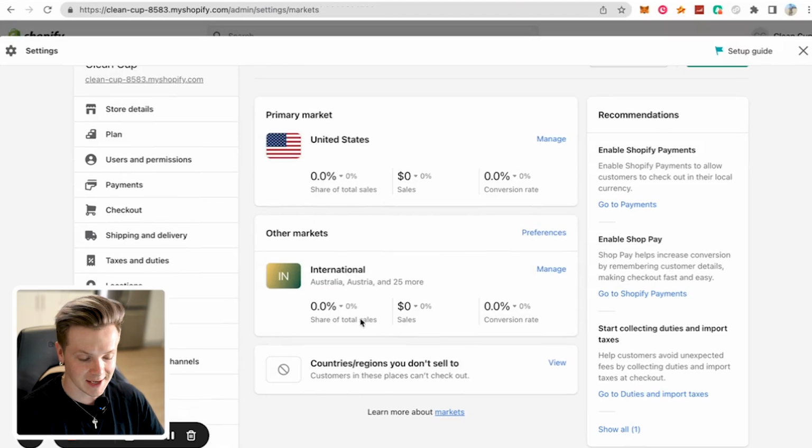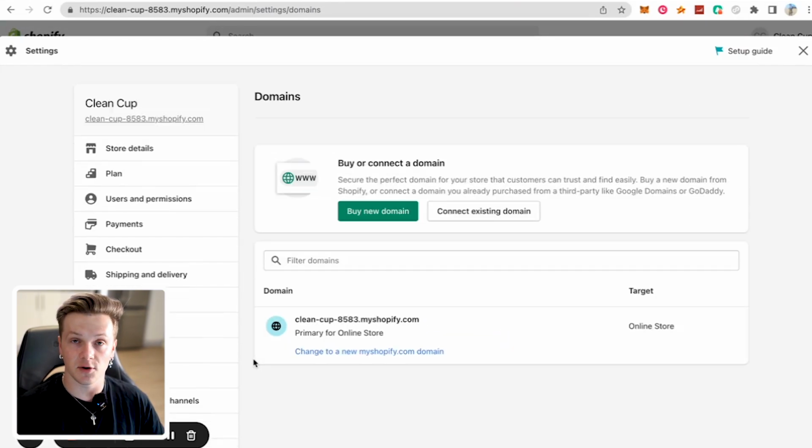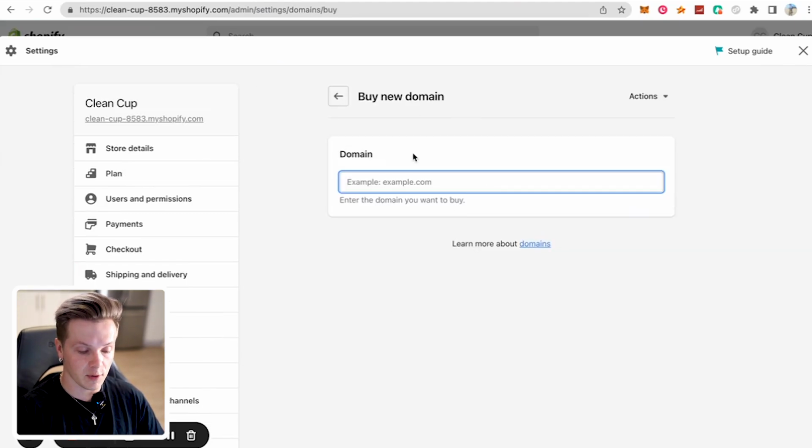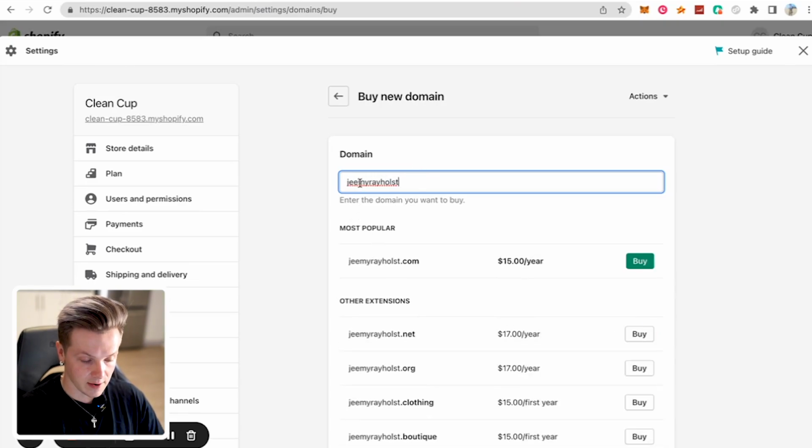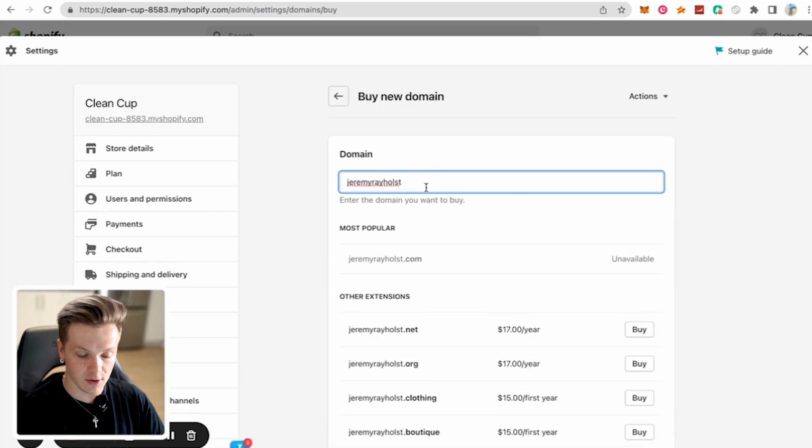Next thing is, if you guys want to add a custom domain like a .com to your website, you guys go over to domains and you just click buy new domain, and then you can search for whatever domain you want. So for example, Jeremy Ray, right? If I want to do J-R-E-M, I can't even spell my name, JeremyRayHolst.com. It's unavailable, sadly, because I took it.